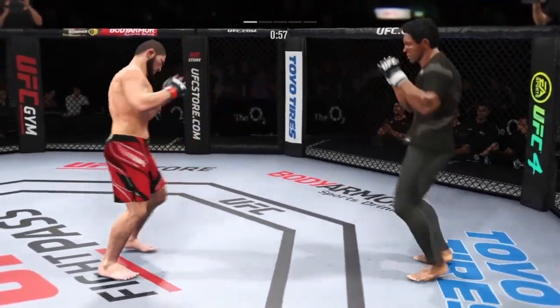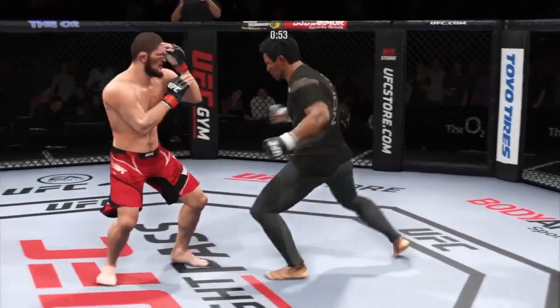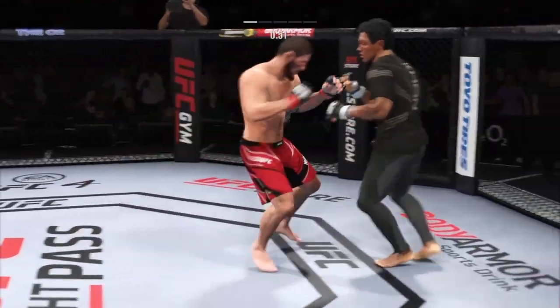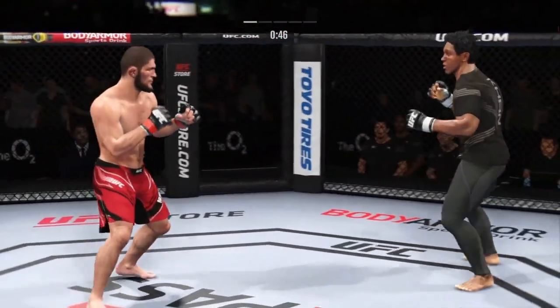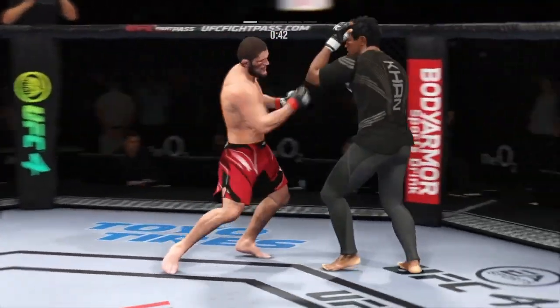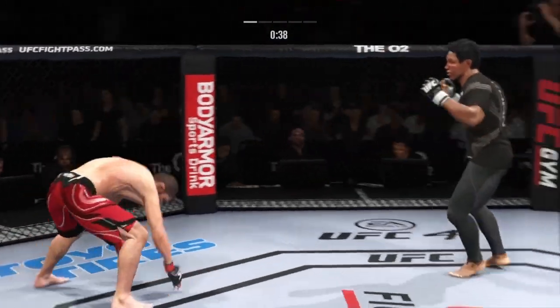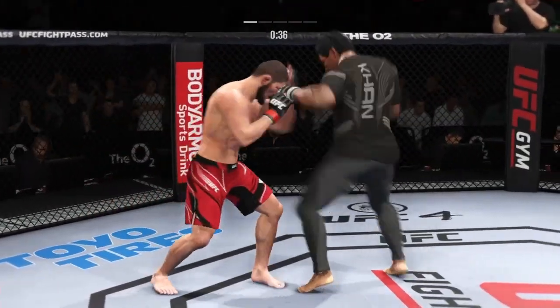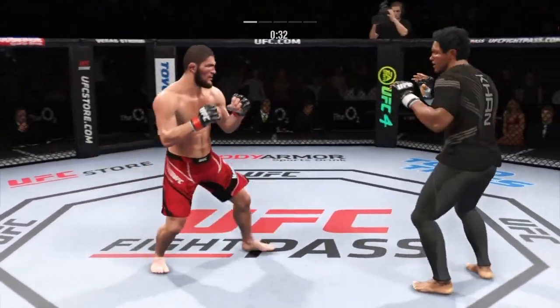60 seconds now to go in the fight. Sneaky head kick. Oh, really good job by him there to raise the guard, DC, and block those shots coming his way. He does a great job of blocking all incoming strikes. Big punch lands over the top. Hurt him with a left hook, yep. Oh, big kick lands flush.